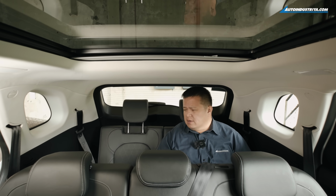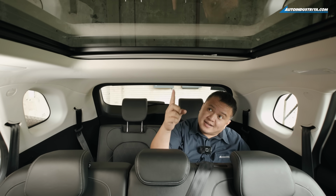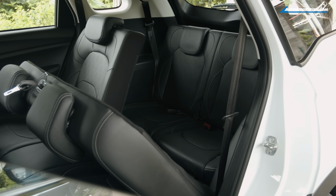You've also got a USB charging port, which is gonna come in handy for a long drive. And speaking of long drive, if you're sitting here in the back, you've actually got a nice view all around you. Got a sunroof there, big windows here, and even your own window right here.